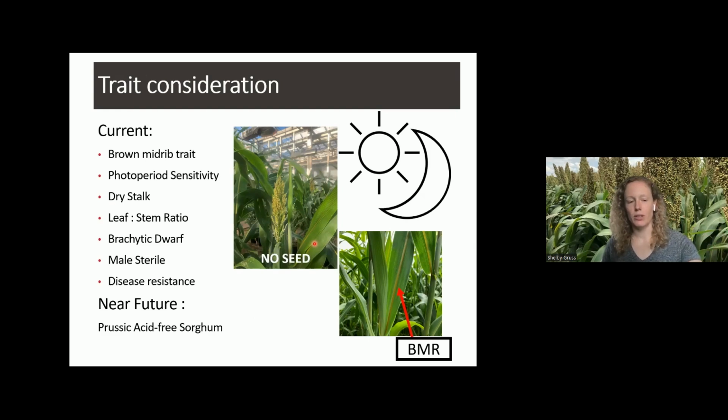These are just some traits that you can see in our different sorghum forages. We have the brown midrib trait, like I just mentioned, that can really increase that nutritive value. Photoperiod sensitivity allows more biomass to be put on, because it's based on day length, so normally they don't head out in our environment. We have some other ones such as brachytic dwarfs. We're increasing the leaf to stem ratio, trying to get more leaf material to stem, because our leaves are generally higher quality.